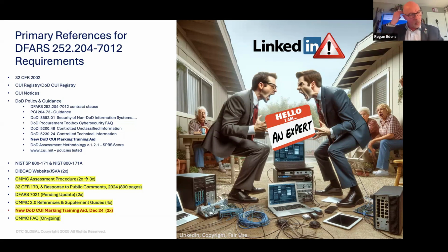Also, I want to just point out that the new DoD CUI Marking Training Aid was released in December of 2024. That is a second rewrite of the original document. And many of these documents have been written two times, four times, and so on and so forth. So remember that many people did not know that the CUI training aid was released, including myself, and I tend to stay on top of this probably as good as or better than most human beings on the planet. So the reality is that when the information is released, there's no public spectacle to it.